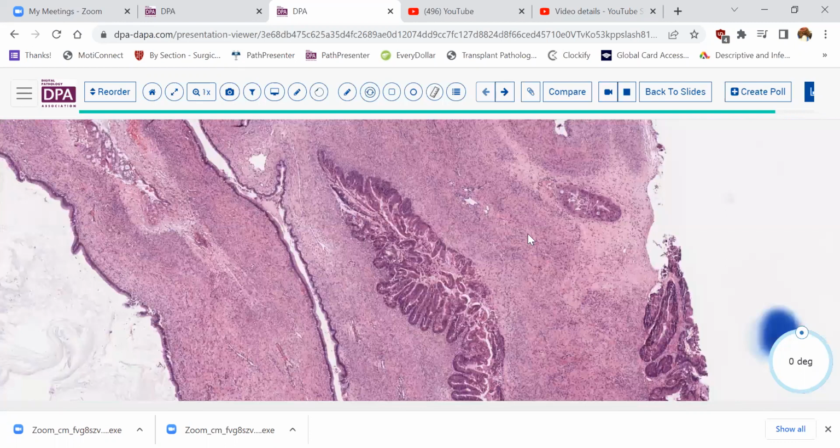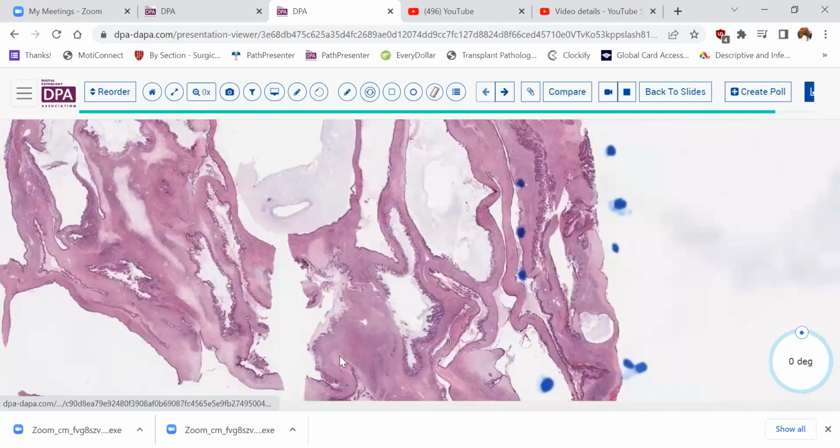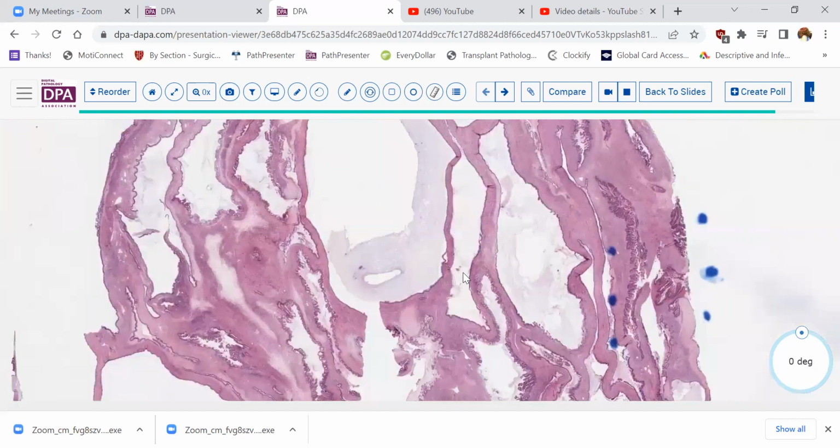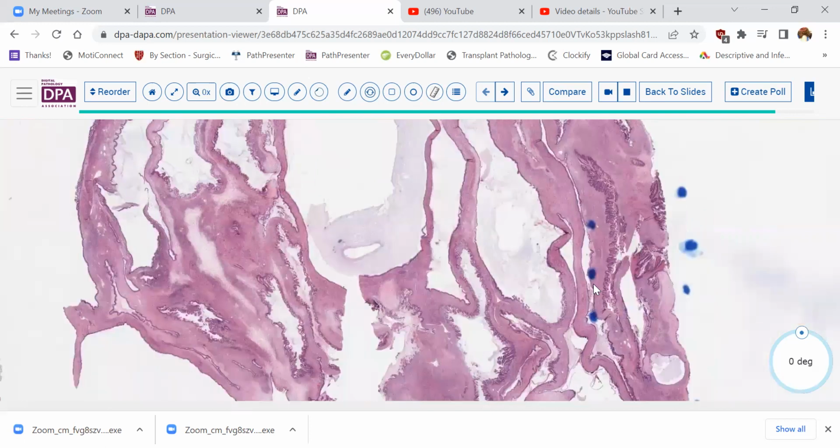intraepithelial carcinoma. And this type of finding certainly warrants very extensive sampling to exclude the possibility of invasive or frank carcinoma. We did do that sampling with this lesion, and we're not able to identify any definitive areas of invasion.